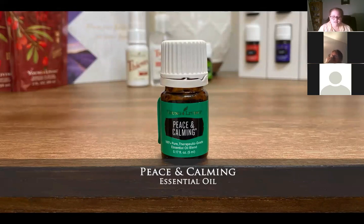My pets love it. So the cats and the dog are not always friends. I don't think the cats really like the dog. But if I'm diffusing this, I particularly like to diffuse it in my bedroom. All the animals will congregate on my bed around the diffuser. And they're just smelling the air. Like they just want to sit in there and hang out with the diffuser. It's really cute. So they really love it.